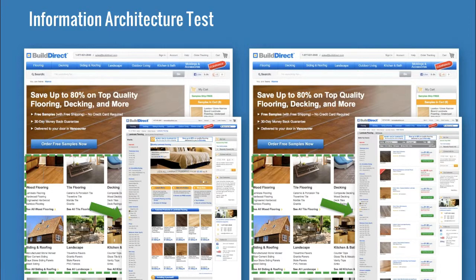that category and subcategory. In variation B, we hypothesized that removing that link to the merchandising page and going straight to a product list with filter and sorting capability would allow customers to get right to the products they were looking for by clicking on the products and subcategories and subcategory products. So, which one of those won?